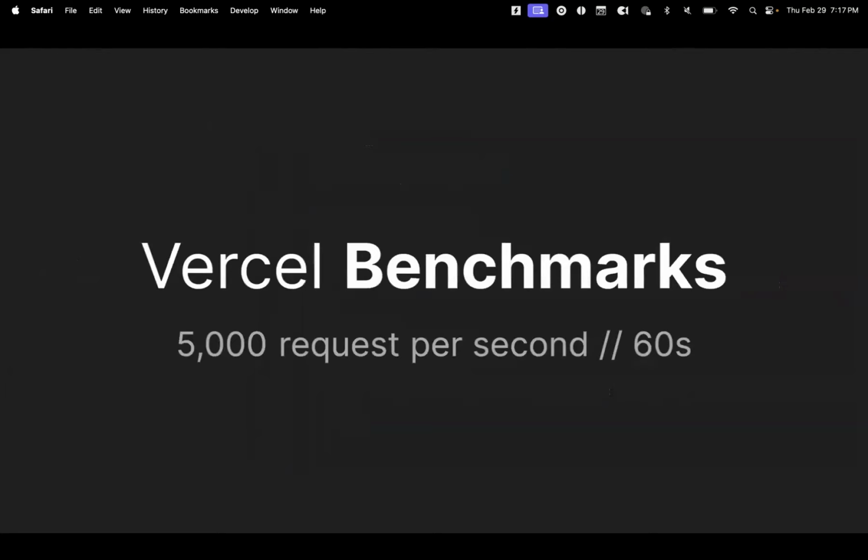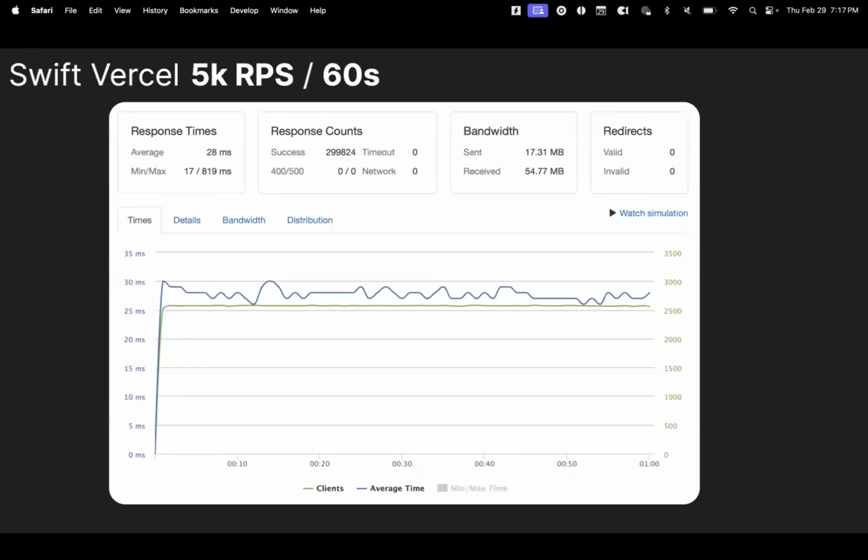Of course, we have to benchmark it. So we'll just go straight to 5K requests per second, and it's the exact same performance profile as Lambda because it is Lambda behind the scenes. So that's kind of what we would expect here.